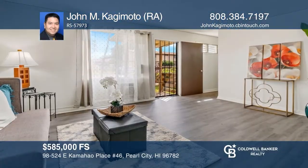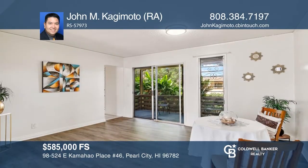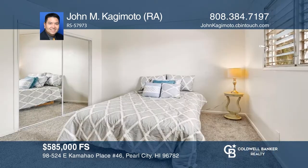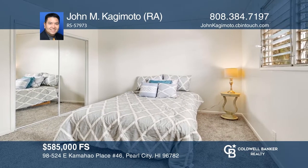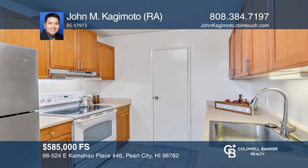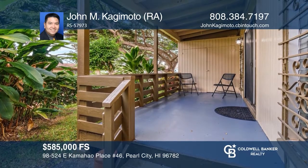Conveniently located at Waiau Gardens Kai in Pearl City, this clean and bright three-bedroom, one and one-half bath, one parking spot townhome features new paint, light fixtures, new luxury vinyl plank flooring downstairs, and new carpet upstairs. You can also enjoy relaxing on your lush tropical back lanai. Contact John M. Kagimoto today to learn more.